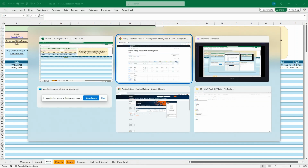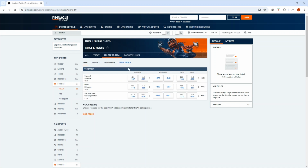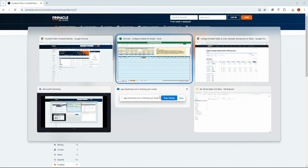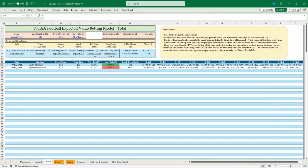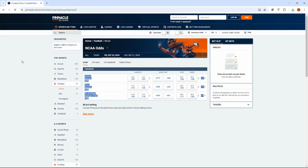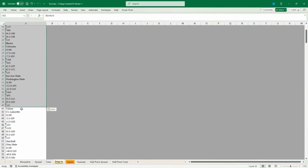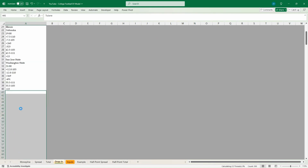Let's go back to Pinnacle. See if we get a couple more. So let's go to Friday's game. Let's grab these. Flip back to Excel. Go to the drop-in tab. Control C, Control V. Then make sure you do that match destination formatting. Clear out some old data here.